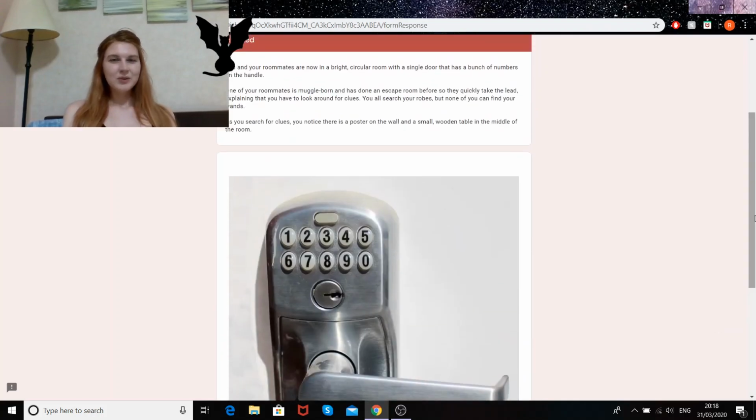You and your roommates are now in a bright circular room with a single door that has a bunch of numbers on the handle. One of your roommates is Muggle-born and has done an escape room before, so they quickly take the lead. Explaining that you have to look around for clues, you all search your robes, but none of you can find your wands. As you search for clues, you notice there is a poster on the wall and a small wooden table in the middle of the room.